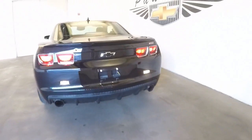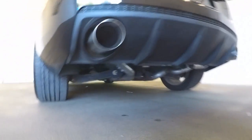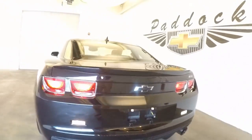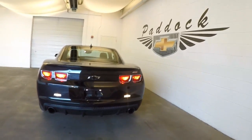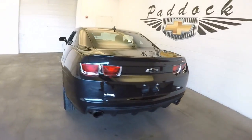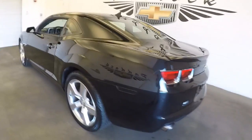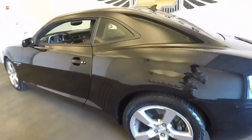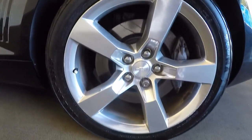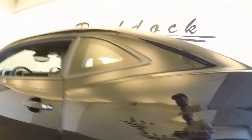This car does have a full aftermarket exhaust system. That includes long tube headers, straight pipe, all the way back. This car is loud, has a mean roar, and will put a smile on any muscle car guy's face.